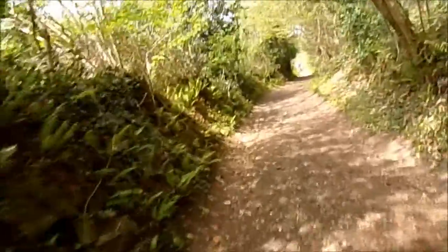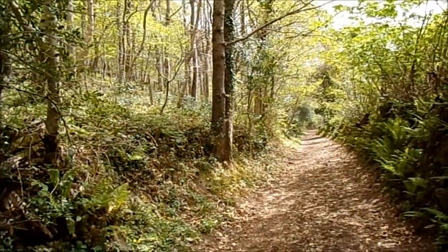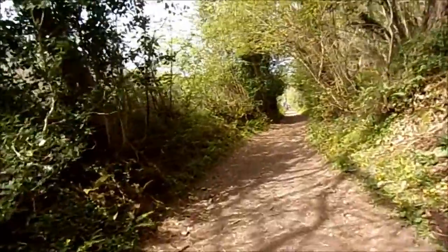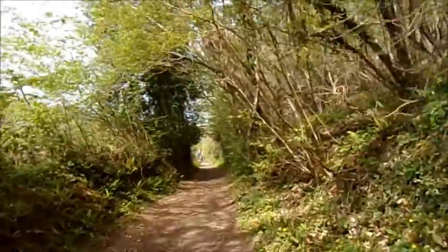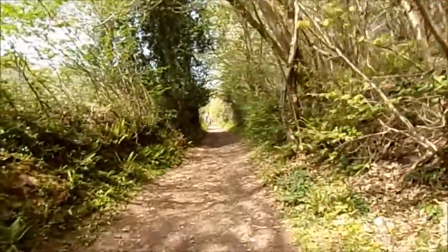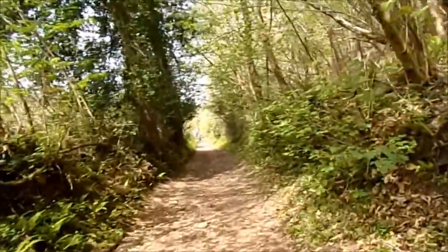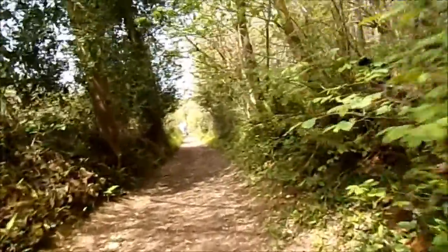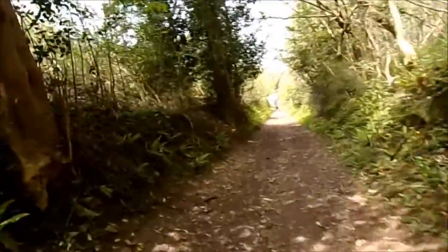Anyway, we're in Holford Combe. Holford Combe, going that way, leads to Ladies Combe, and you can go to the hill fort that way. You can go to wherever you want. Triscombe, Crocombe. This way leads you to Holford. The old mill here. The Huguenots were here.